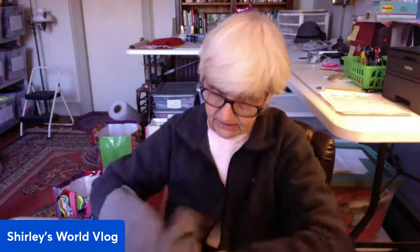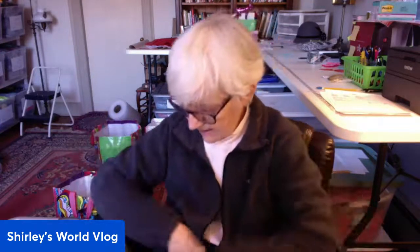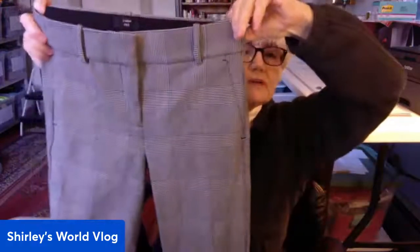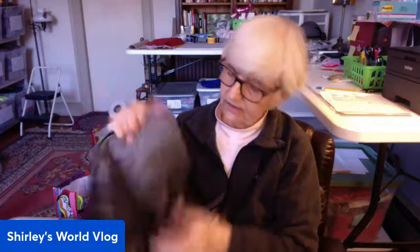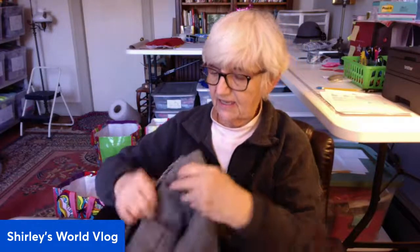Other lined, I'm not sure here. No, not lined. They are made of polyester, viscose, and elastane. So just a pair of little dress pants. And are those fake pockets? Those are fake pockets. Huh. Plaid dress pants.